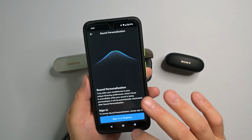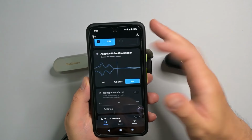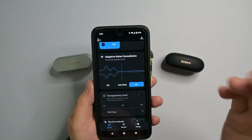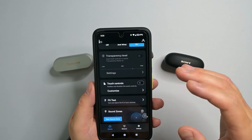The personalization: you have to sign in and register an account to use this. But once you have that set up, it's actually pretty cool. Here's your adaptive noise canceling section. You have on, anti-wind, and I did test this anti-wind outside. It's actually pretty good. And then you have off. Here's your transparency slider. Here you can customize your touch controls, etc.